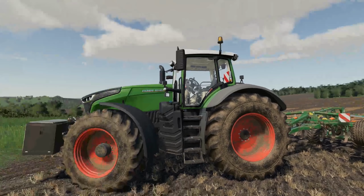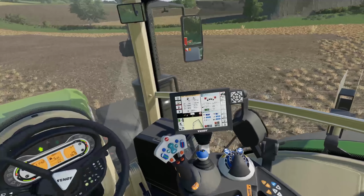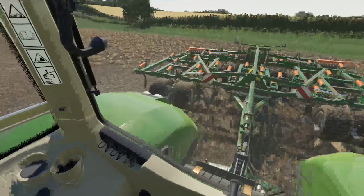Okay, folks, I think we are good to go. Our fitter has just left. As you can see, I have forward and I have reverse, so I am good to get cracking again. What we're going to do is just finish off these small ends here. Let's see if my GPS is all back up and functioning as well. We'll get it switched on. There we go. And we're flying. There we go.